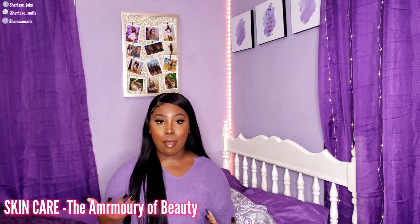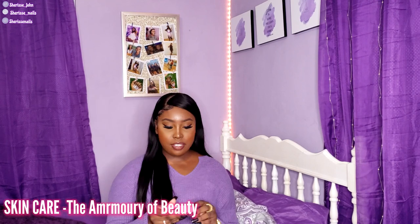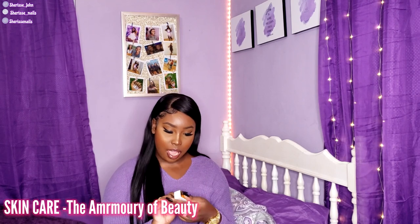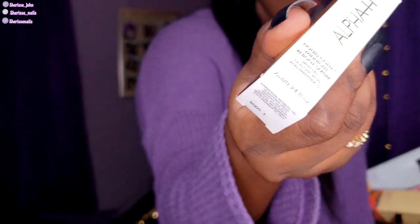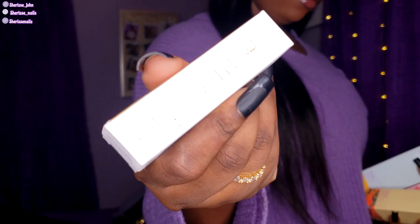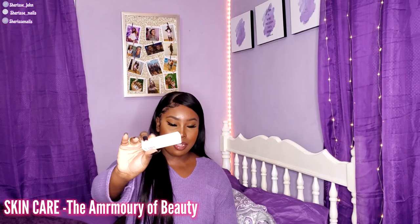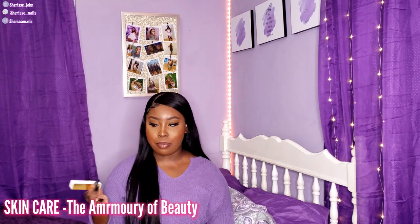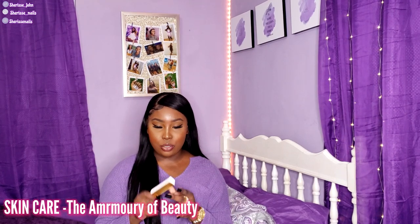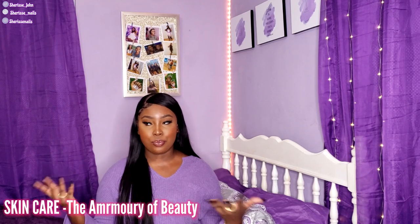So these next things are from another skincare store called Armory of Beauty, and I found them on Instagram as well. Firstly, they gave me this free product. This is the Alpha Liquid Gold Midnight Reboot Serum with 14% glycolic acid and tripeptide 5. I have no idea what this is for. I have to look it up and see, and when I do, I will include something, I guess. But I'm excited to use this because it has glycolic acid, and you all know I just got a glycolic acid toner, so all the things.